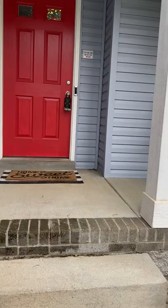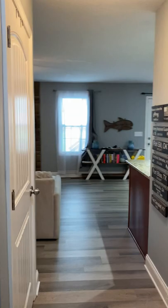Closest grocery store, they're actually building a Publix at the end of Trenton Road, so that will be super nice. But other than that, there's a neighborhood Walmart not too far from here. There's another Publix maybe 10 minutes from here, so you've got some options. And then gym, there's a Gold's Gym if that interests you.